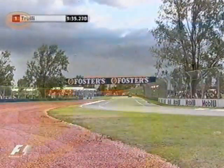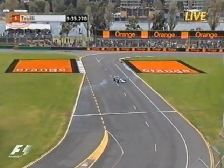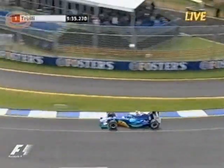That was his out lap. He's now got the hot lap to do. But will he get enough tyre temperature confidence and grip to nail it? He's got no choice now. He's got to go for it.